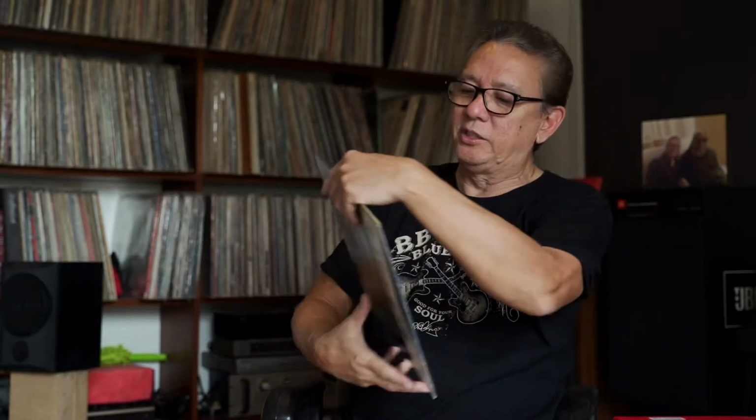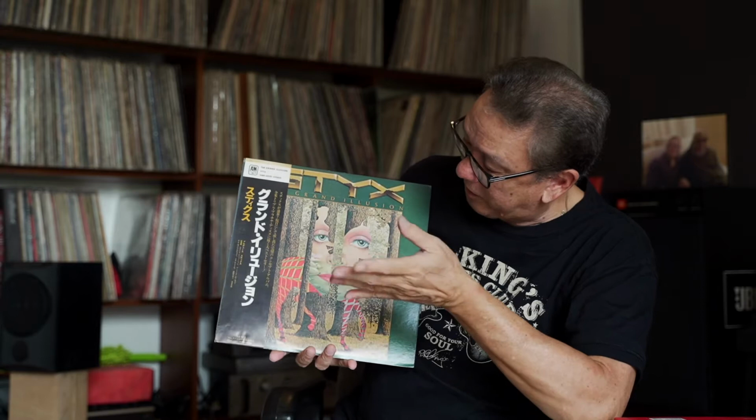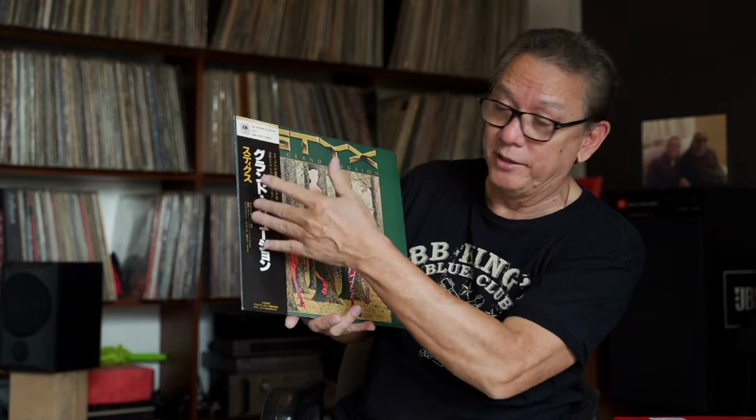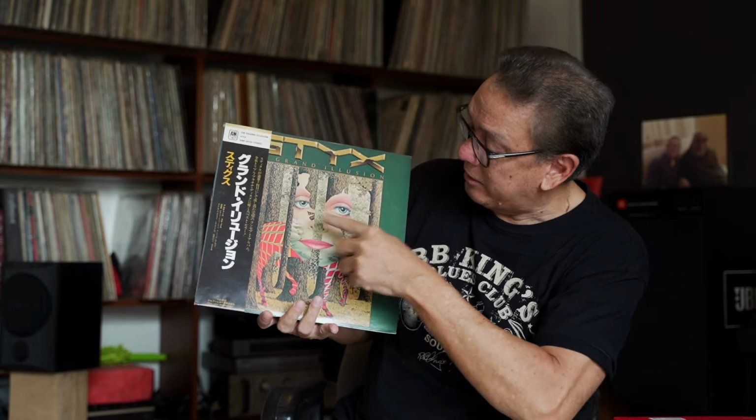Oh, okay. This record of Styx, it's called Grand Illusion. Look at that artwork. I mean, I can't explain it actually. I don't know, Grand Illusion, it's an illusion of sorts. Well, I don't want to take this out anymore, but, and two eyes, just nice. Just nice.